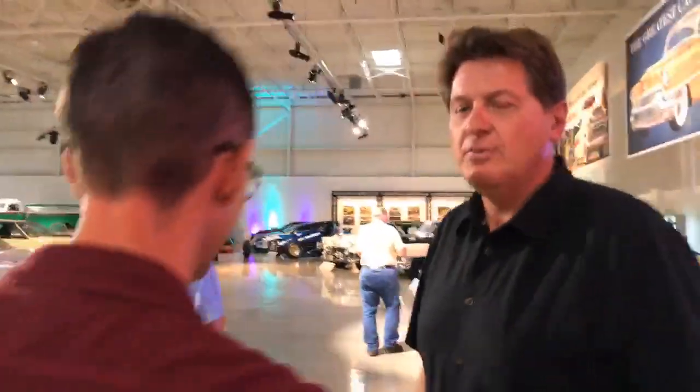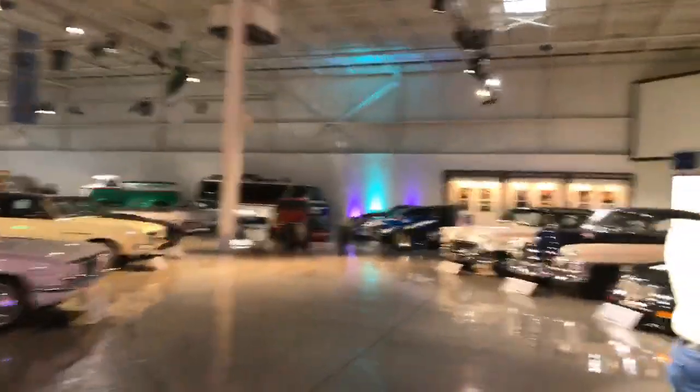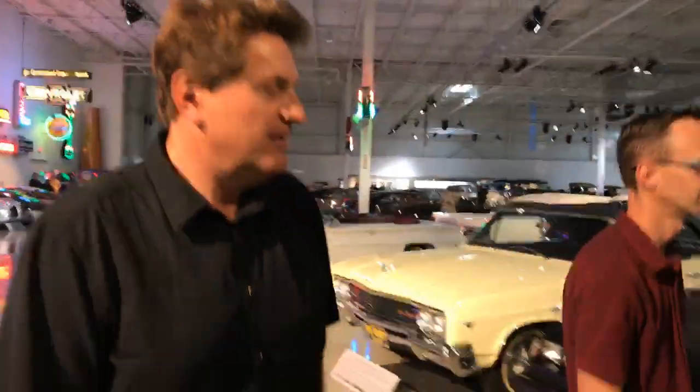No, of course it's not that. Can we ride in that? No, you can't ride in that. We're gonna go check out a Firebird, but it's not an internal combustion engine Firebird. Is it steam powered? No, it's not steam powered. Come on.